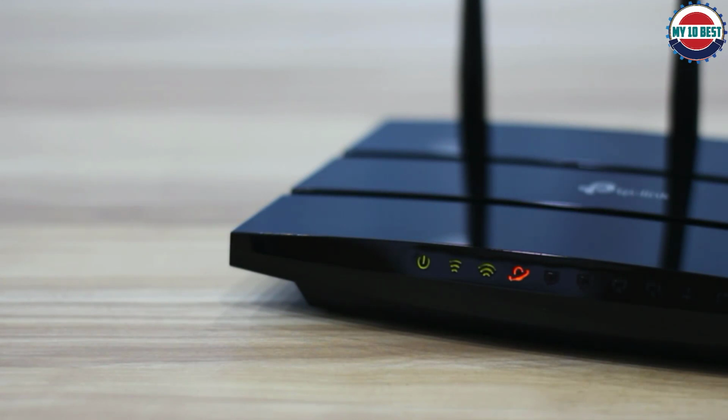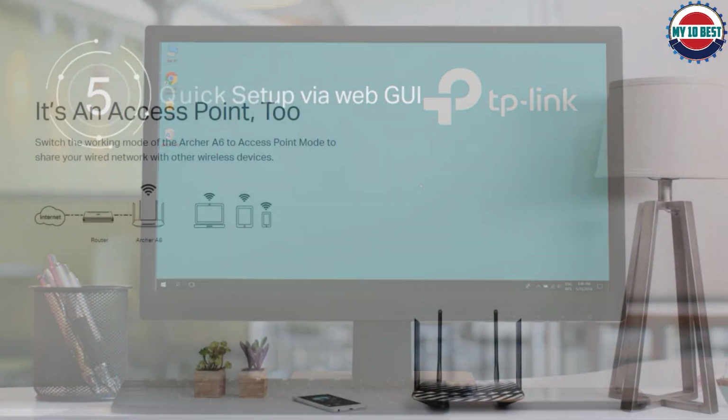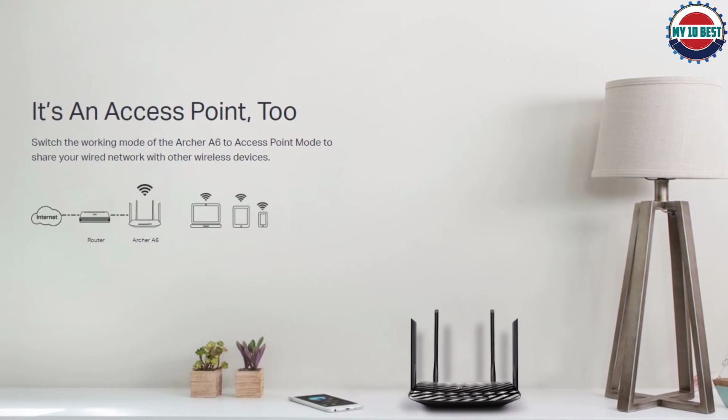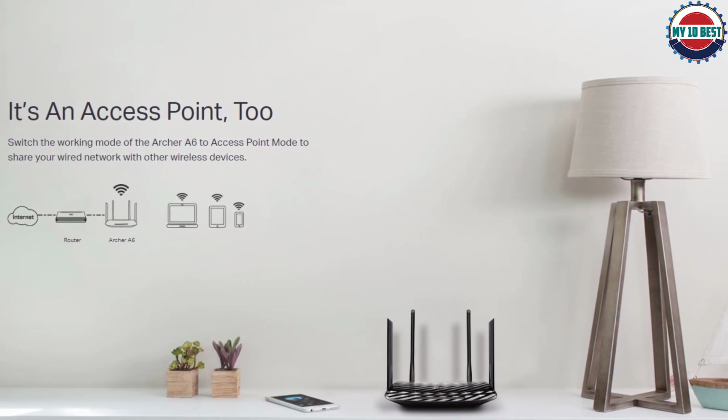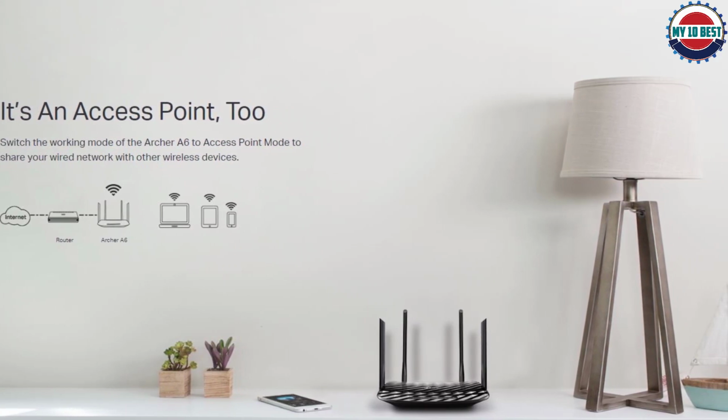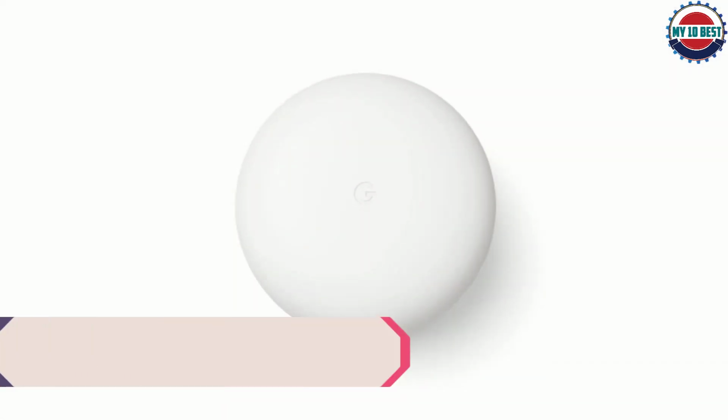Sadly, you won't find any USB ports on this one, but that's not surprising for a router in this price range. TP-Link obviously had to cut back somewhere. It's also worth noting that the Archer A6 is virtually identical to the Archer C6. For whatever reason, TP-Link has chosen to use unique model numbers for different sales channels, but both models offer the same features and capabilities.